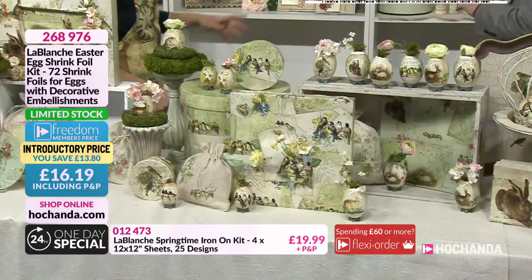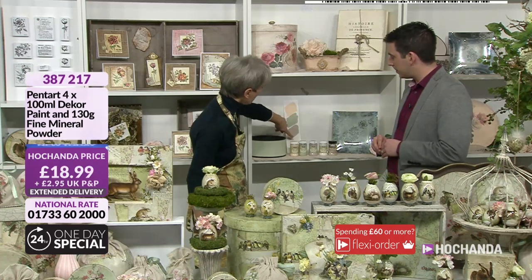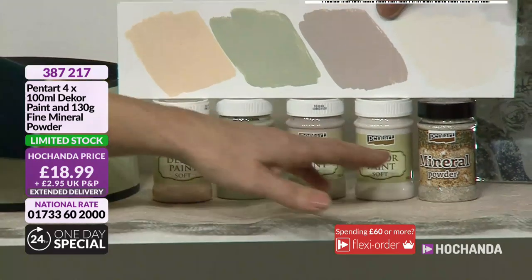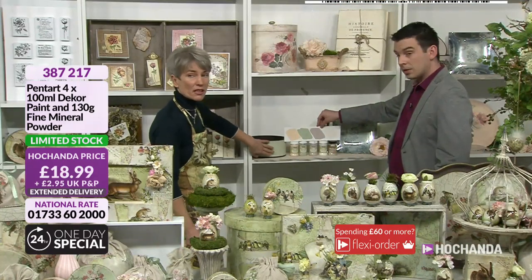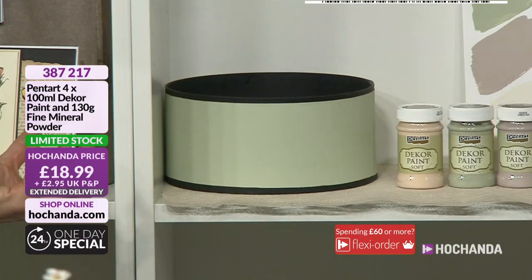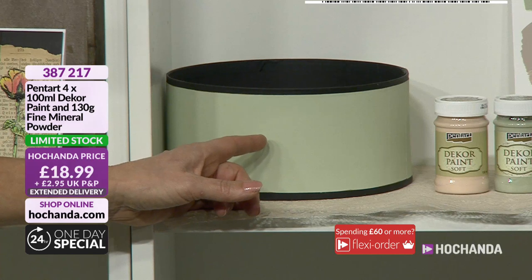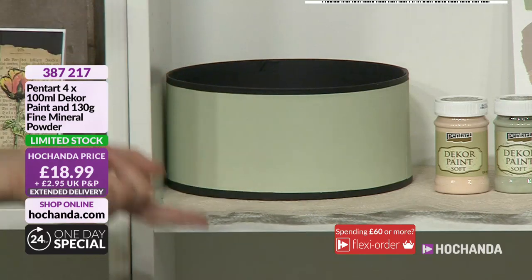I'm moving back to the paints. Limited stocks here as well. These are new paints from Pentacolor, and we have these four paints: a cream, a taupe, a patina green, an apricot, and on top we get the mineral powder. Yesterday I showed these. You can work with these paints directly on your cardboard, on glass, on tin, and use it like it is. It's a wonderful matte chalk paint. You use only one layer to cover, without any base, no gesso needed. Straight on, with one layer it covers everything.